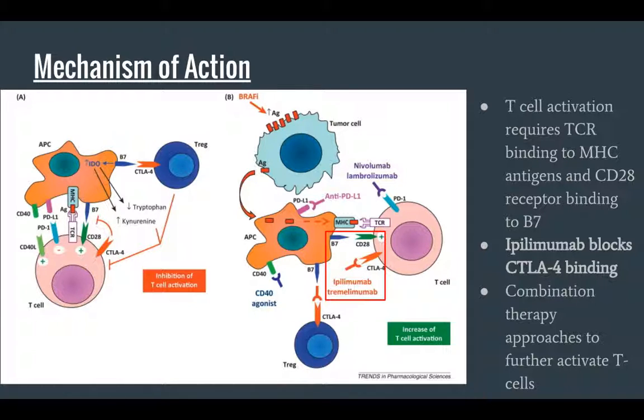Recently, and in the near future, ipilimumab has been and will be used in combination therapies with other drugs. In this figure, we can see the mechanism of action for ipilimumab and nivolumab in their role for activating T cells. Nivolumab is an inhibitor of the PD1 receptor. Nivolumab prevents PD1 from binding to PDL1, which thereby prevents T cell programmed cell death and helps to keep T cells active. Both of these drugs are capable of immunostimulation, and they facilitate the T cell mediated cytotoxicity of cancerous cells.